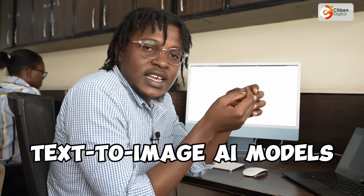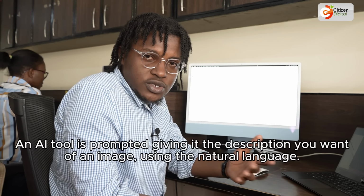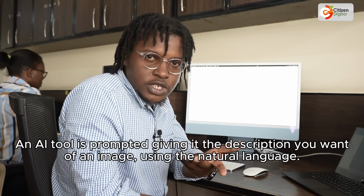The type of art we've seen from Sam and Mutui is the product of what we call text-to-image AI models. These are AI tools trained using a data set and then used to create fresh data. In this case, an AI tool is prompted, giving it the description that you want of an image using natural language, which is the language I'm speaking to you right now, and then it will respond to you with an image that fits that description.